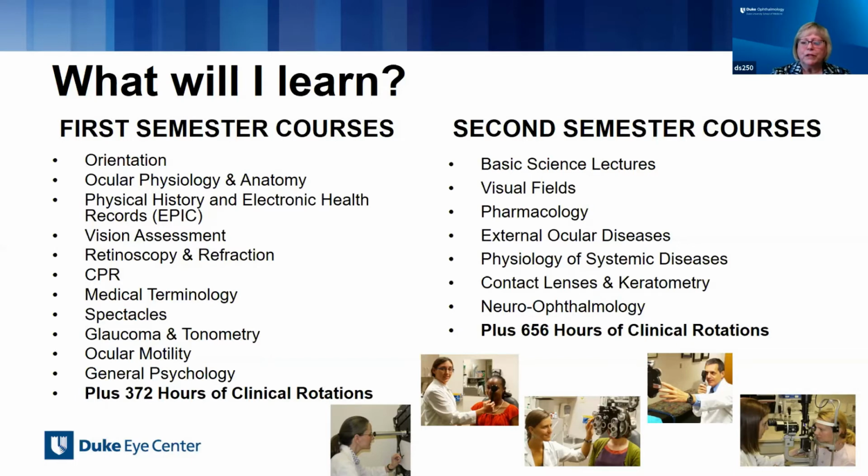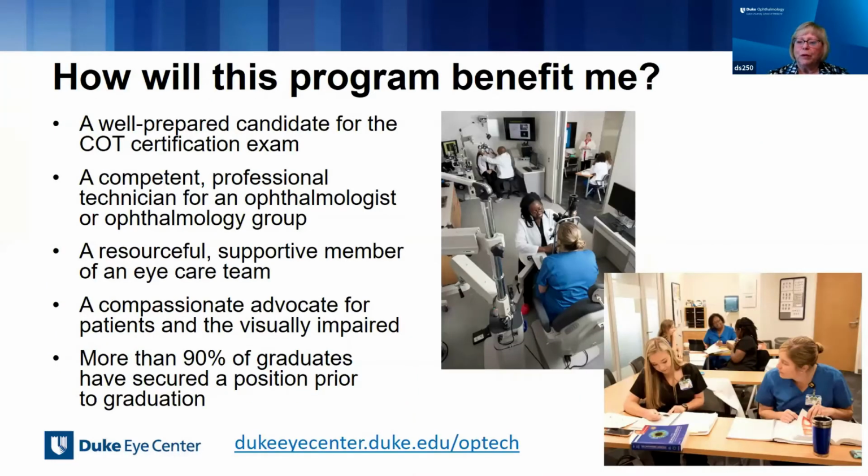But I also have questions about how this program will benefit me, the applicant. So Duke's program is pretty unique in that we have all of the resources available to us at the Duke School of Medicine and the Duke Eye Center, so that when you complete the program, if you study and do the work, you will be well prepared to sit for the COT certification exam and pass it. We have just wonderful results from the students that have gone through our program as far as the pass rate. It's over 90%, and the national average is 70%.